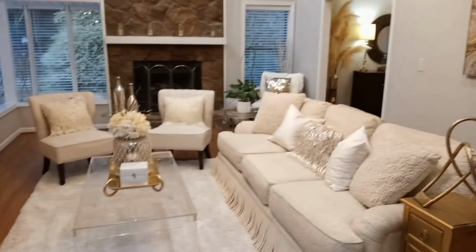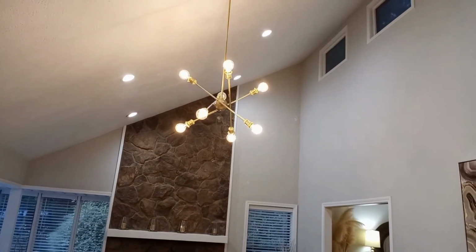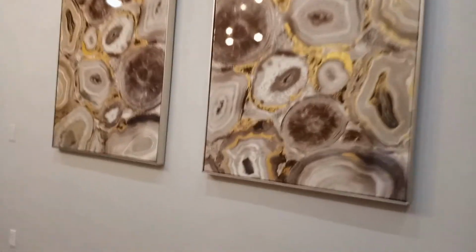This chandelier is called the Golden Lighting, and it's a Sputnik chandelier collection, and it's only $140 and still available at HomeDepot.com. Unfortunately, there will be a link for this lighting.